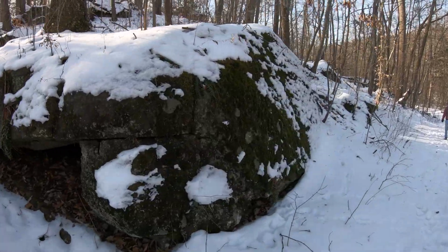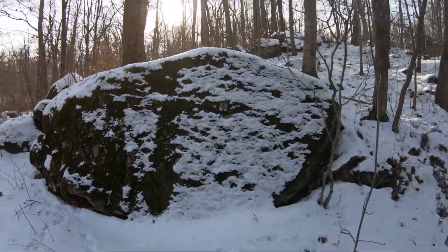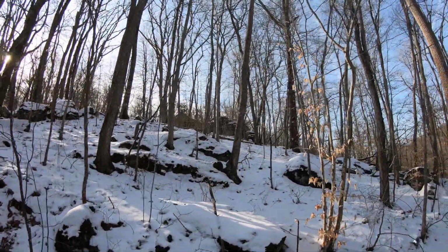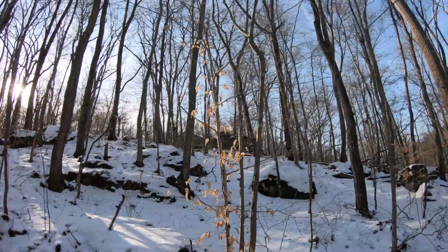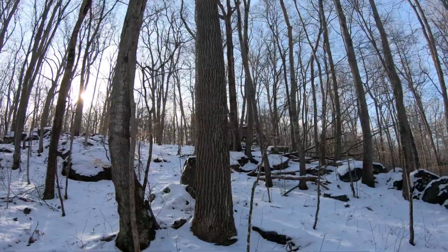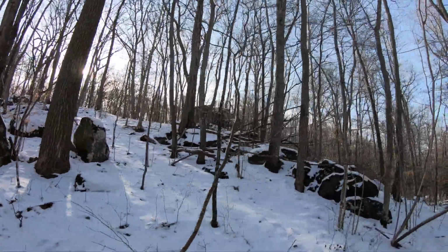Some pretty large boulders here. And I don't know, I see a house up there, so I don't know if that's somebody's home. I believe it is. It's kind of hard to determine where the park is and where private property is, but I don't see any postings, so I might try to make my way up there at some point.